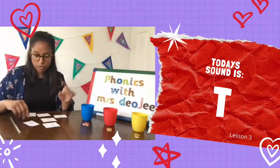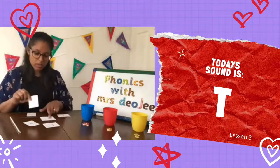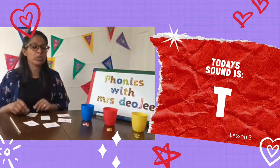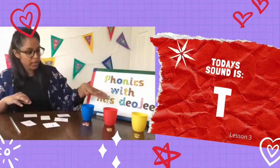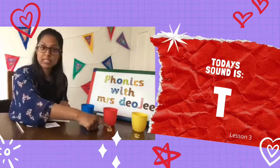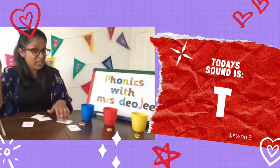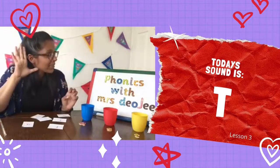Now, parents, you should already have your letters all written and cut up from yesterday's post. So hopefully you've got that all sorted already. Then you'll need your 3 cups with your different letters. So this one is the A cup, this one's the S cup, and this one's the T cup. Do you remember today's diagram? Which one are we learning today? Tell your adult, which one is it?